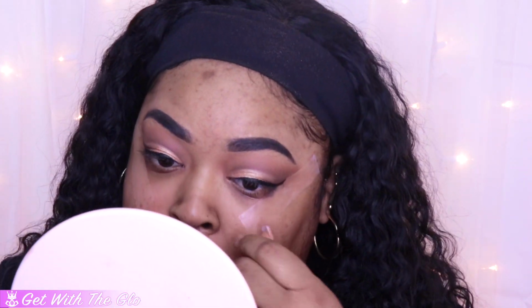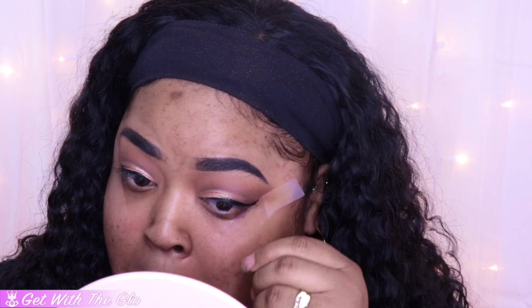So I am now just removing my tape, and we're gonna get into some complexion work right now. All right, so for the most part, the eyes are done. And now we're gonna go into complexion. I was sent 3 of their BB Cushion Skin Perfecting Foundations. I got the color medium, deep, and then mocha.